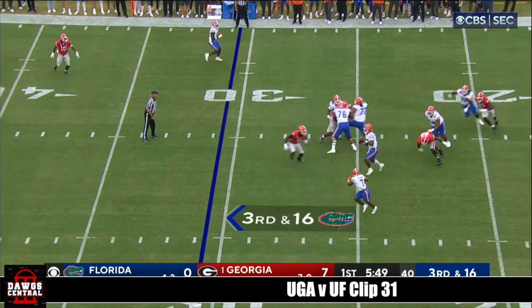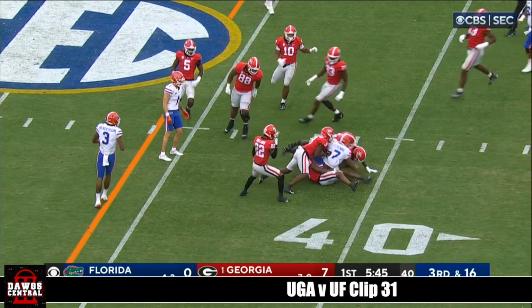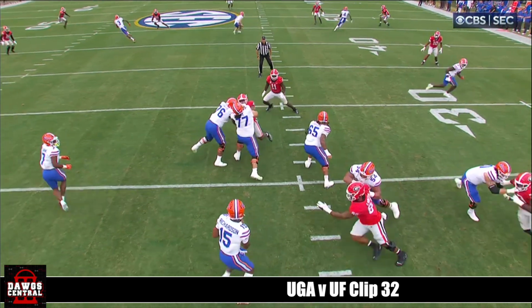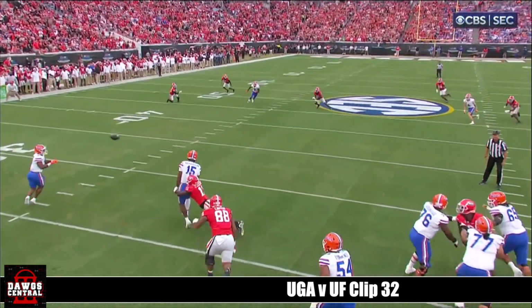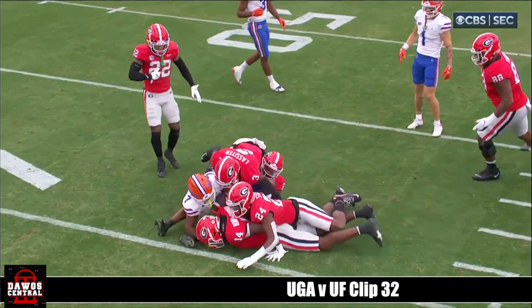And here he comes. Richardson got it to Etienne. The open field. He's not going to get a first. Only 7 sacks for this Georgia defense, but they haven't had that guy all year. That'll make a big difference, friend.